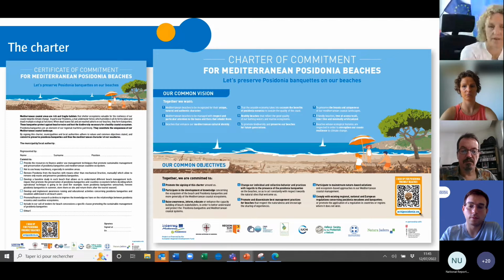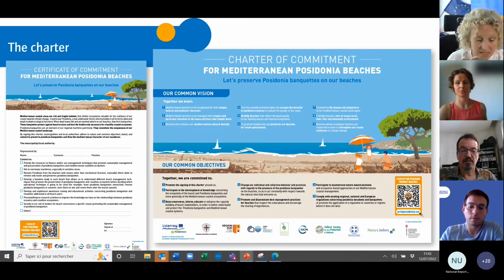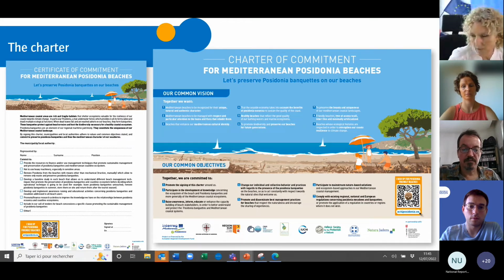And then once you sign, you have on the left the certificate of commitment. This one is especially for municipalities, local authorities and beach managers. They sign it. For instance, in France right now, we wrote a type of deliberation that the municipalities can use, and they vote on it in the municipal council. Then they will sign the certificate, and the president of the Région Sud is going to sign also the certificate, and then the municipality can show it on the city hall, for instance.